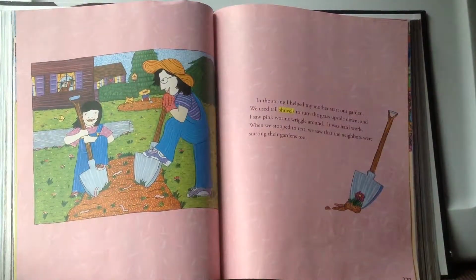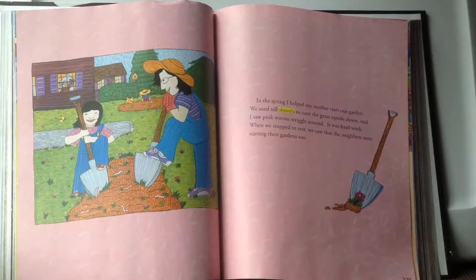In the spring, I helped my mother start our garden. We used tall shovels to turn the grass upside down, and I saw pink worms wriggle around. It was hard work. When we stopped to rest, we saw that the neighbors were starting their gardens too.